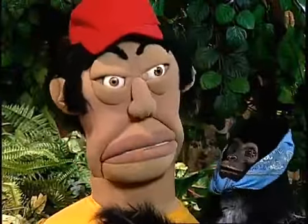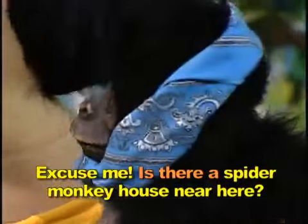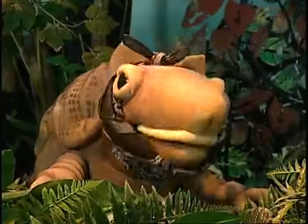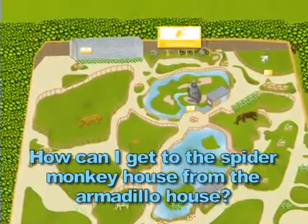I think we're lost, Mojo. Excuse me, is there a spider monkey house near here? No, this is the armadillo's house. How can I get to the spider monkey house from the armadillo house?